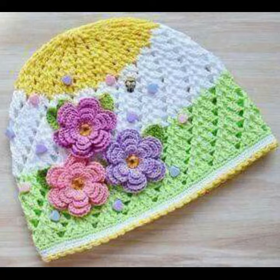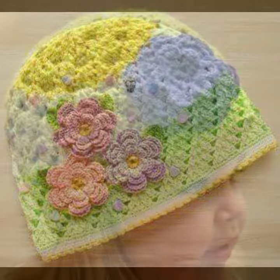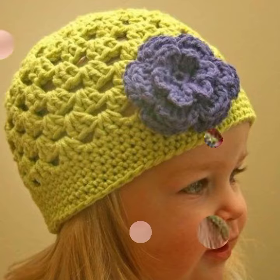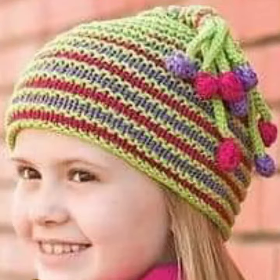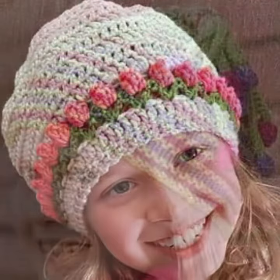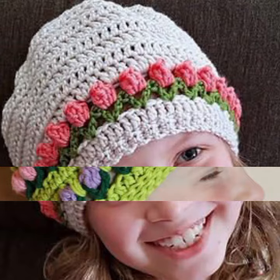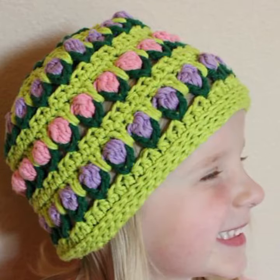I am back again with the most stylish, most demanding, most wearing, beautiful baby crochet cap design, stylish cap, beautiful cap. New and trendy designing ideas for your sweet babies you can see in this my video. Please friends, watch my video till the end for more designs and more ideas.